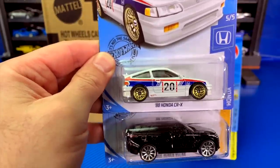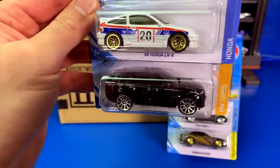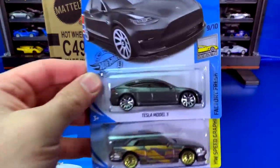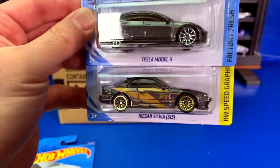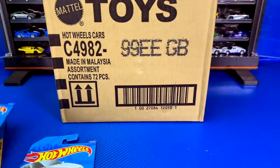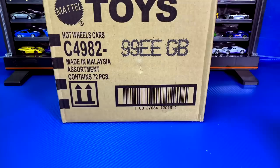I think it looks fantastic in that white with the livery. And then of course, you guys know I love the Range Rover Velar, so the new black colored variation. And then I did pick the Tesla Model 3, new color variation for that one as well, and the Nissan Silvia S13. A couple of ones that are honorable mentions that I didn't actually pick, but I think are worth mentioning are these three.